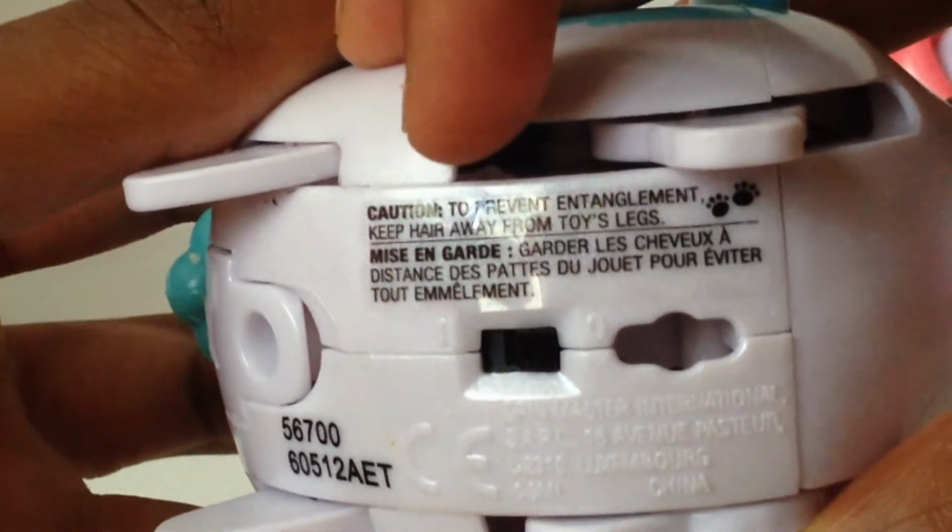Caution, to prevent entanglement, keep hair away from toys' legs.